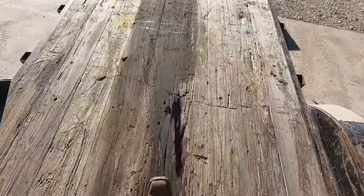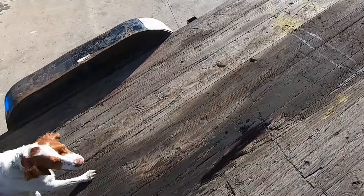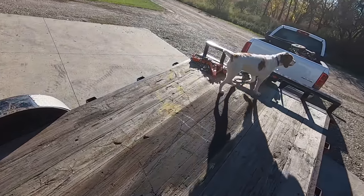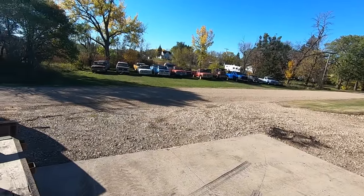Well, what is this? That looks like tranny fluid. What do you think, Duff? Give her a sniff. Good view up here, huh? Yeah, we got some stuff to work on.